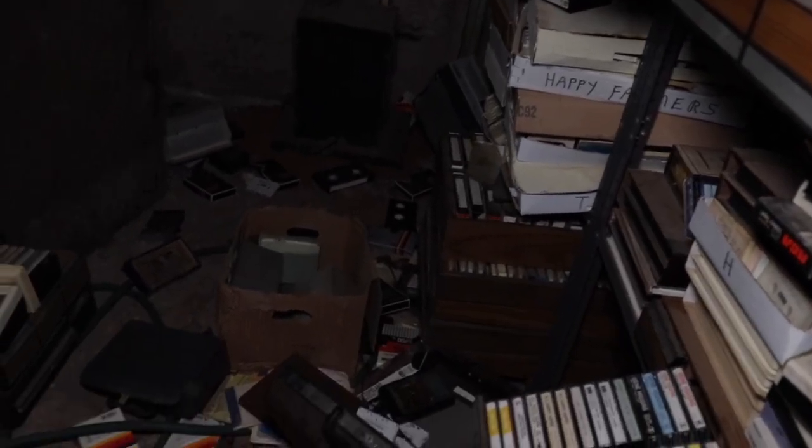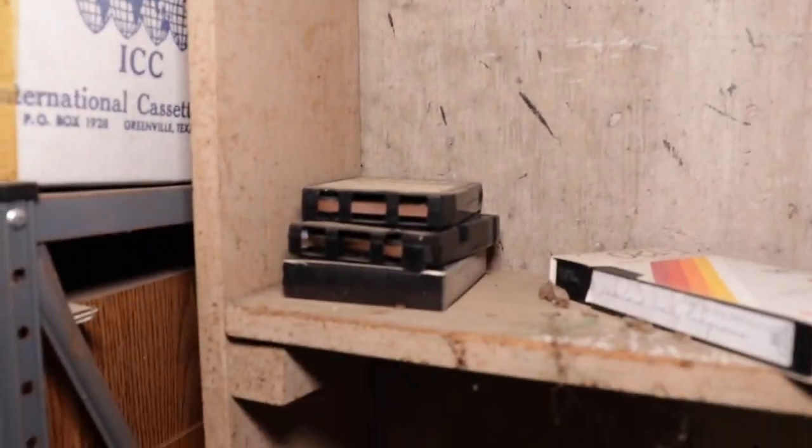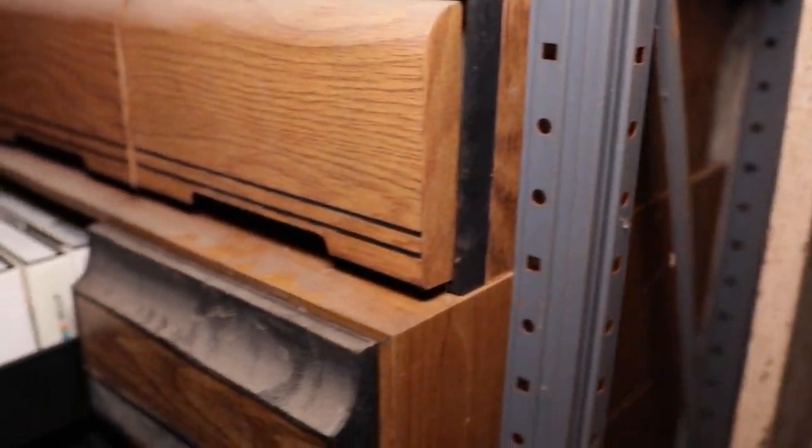There's a bunch of tapes in there. This is crazy, I wonder what's on all of these. This saying is on a lot of stuff. Believe and receive, doubt and do without.